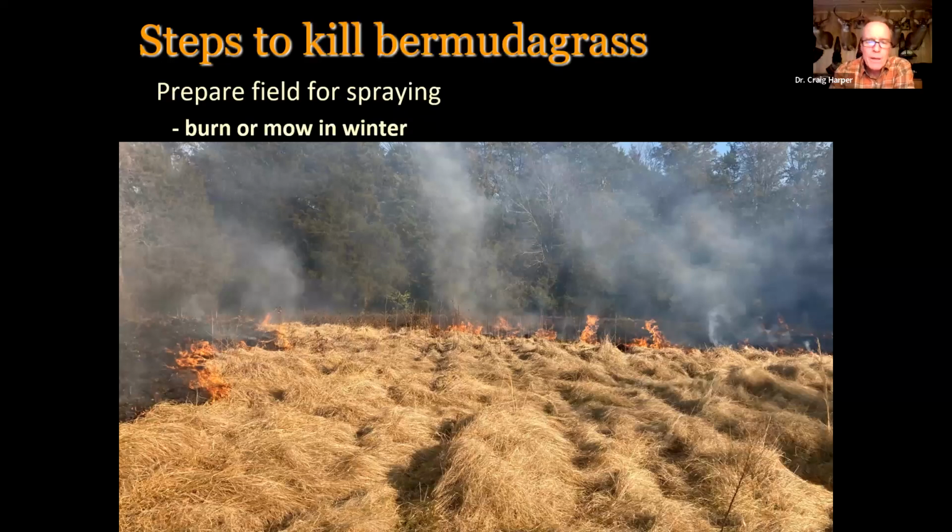For Bermuda grass, I'm just going to run through a couple of examples here. Here we are burning off a field to have fresh Bermuda grass growth.